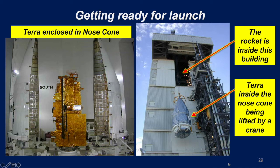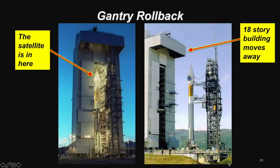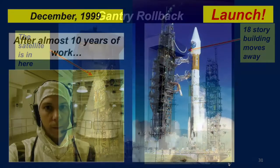Getting it ready for launch, you can see us putting Terra into the nose cone of the rocket, and then taking that nose cone and lifting it up into a huge building that's enclosing the rocket. So we lifted that nose cone up, brought it through that big door, and attached it to the top of the rocket. Then when we were ready for launch, we opened all the doors, and you can see the rocket with Terra on top of it, sitting there in the left-hand picture, and then that entire building rolled away to make it clear for the rocket to launch.